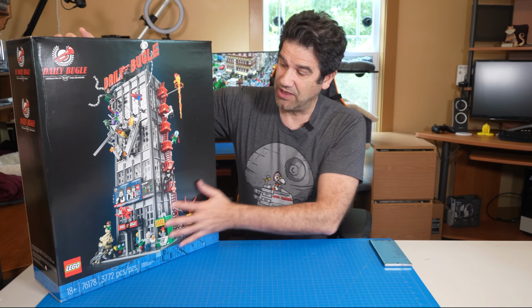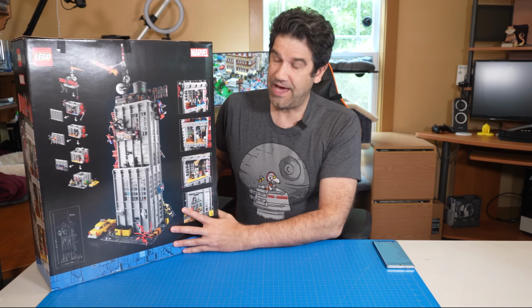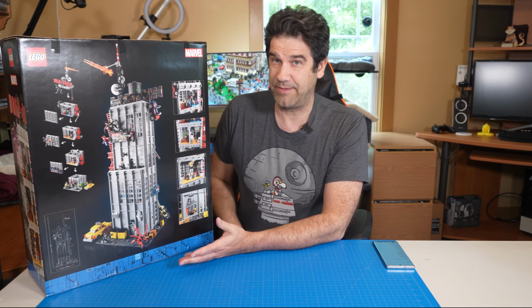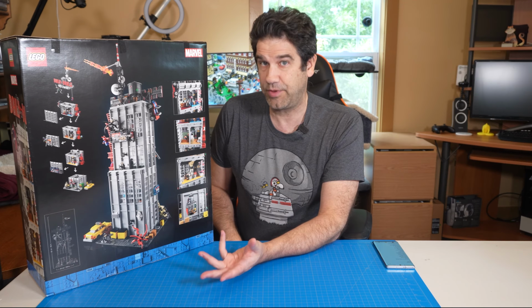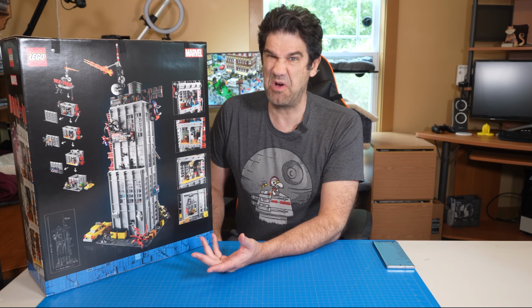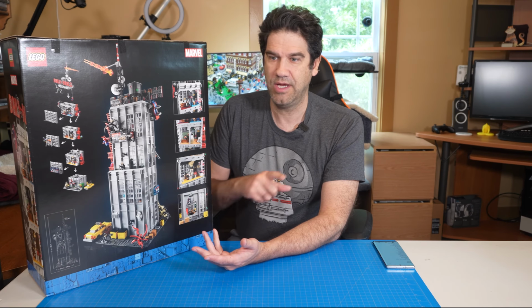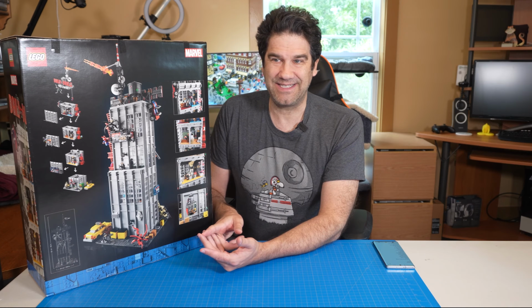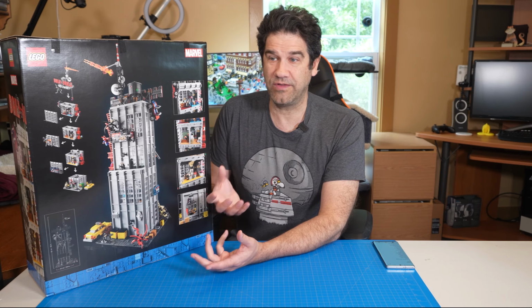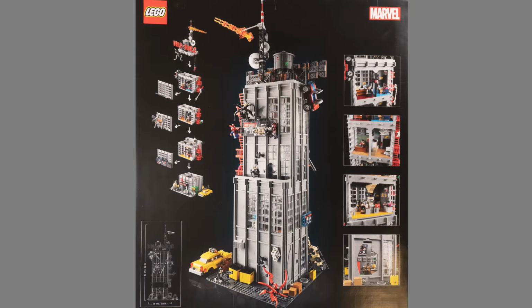and a lot of detail. Not only a lot of detail, but a lot of playability as well. This is another one that I'm excited that it's both a display and a play set. Some of the display sets end up being mostly display sets just because either their size, they're cumbersome, it's not easy to get in and play with them, or they're like micro sized instead of minifigure sized. But this is a minifigure size.